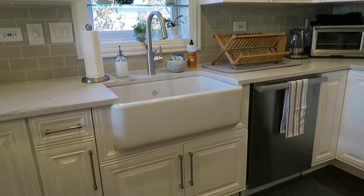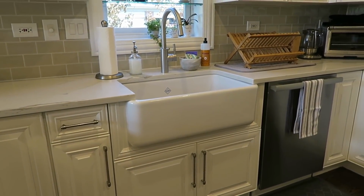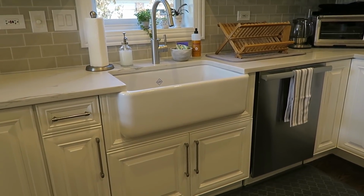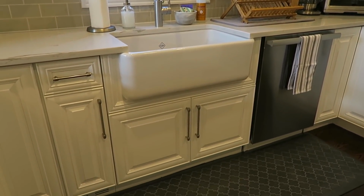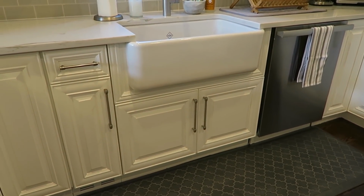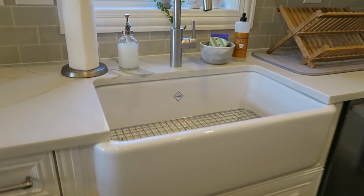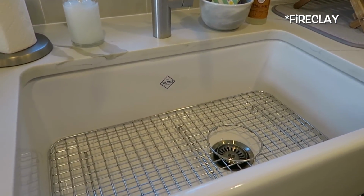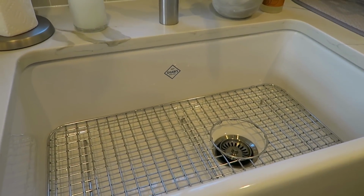Obviously, a big one is the sink. I have wanted a farmhouse sink for a long time, and I got it. So they took out the double stainless steel sink we had before, and they had to cut the cabinets a little bit underneath so they would fit. The sink is much deeper. But it's a beautiful sink. It's a Shaws Fireclay sink made in England, and it's absolutely stunning. I love it so much.